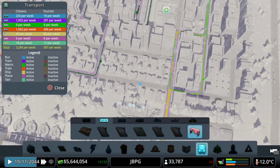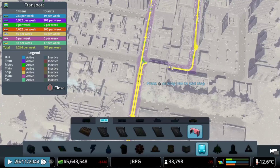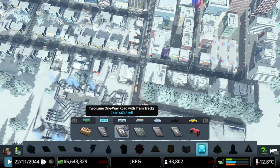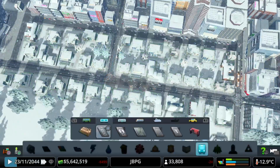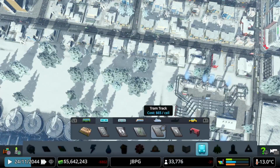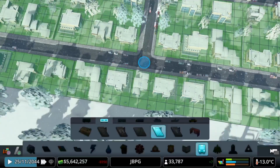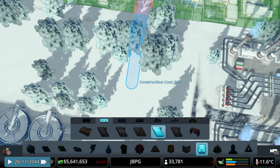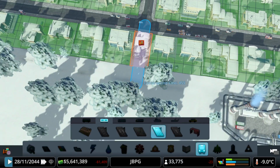Let's create a separate loop. We'll keep this connection, obviously, because we need to. We need to have a way for the trams to get there in the first place. But what we're going to do is go ahead and upgrade this piece of road here, like so. And then I'm going to have a little turning area in here. So let's bring this down here. And again, why is it not straight? That's better. Let's bring this down like this. Trying to think which way the trams are going to come in.